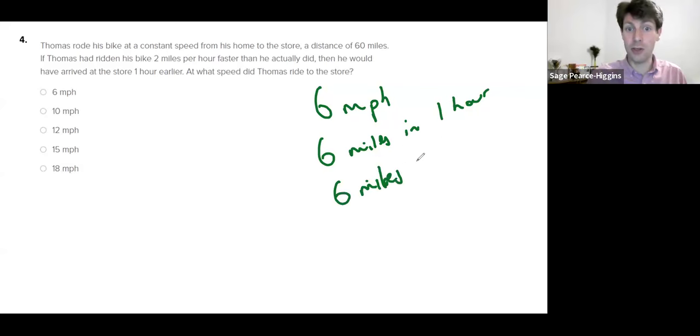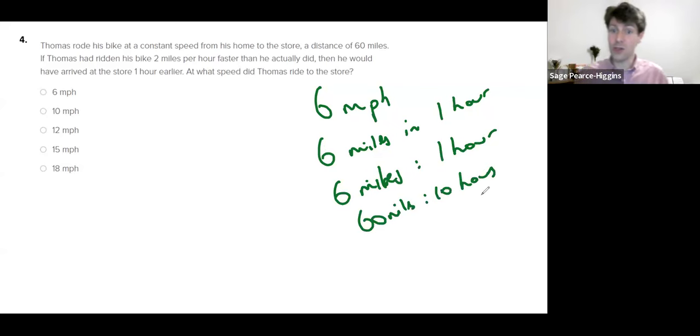So this is 6 miles to 1 hour. And that's the same as saying I'm going 60 miles to 10 hours. So I can solve a lot of these questions without really dealing with any complicated math. And this is good news. If you don't like complicated math, great, because you don't need to do a lot of it. If you do like the complicated math, it also can be a win because you can get greater speed and flexibility.